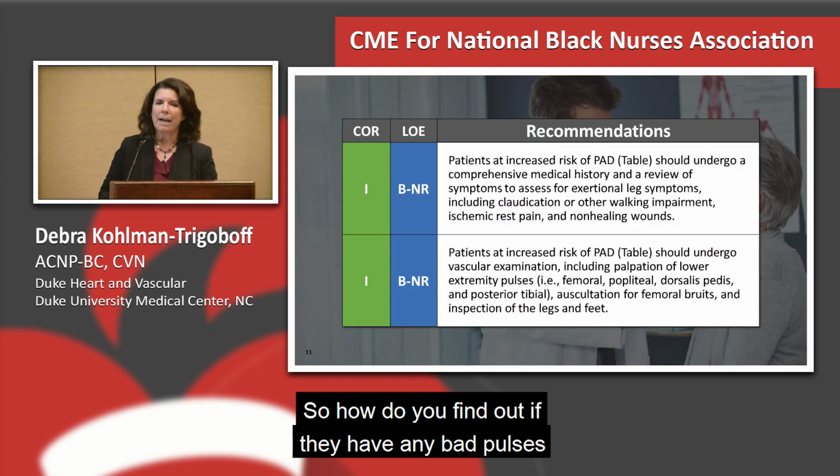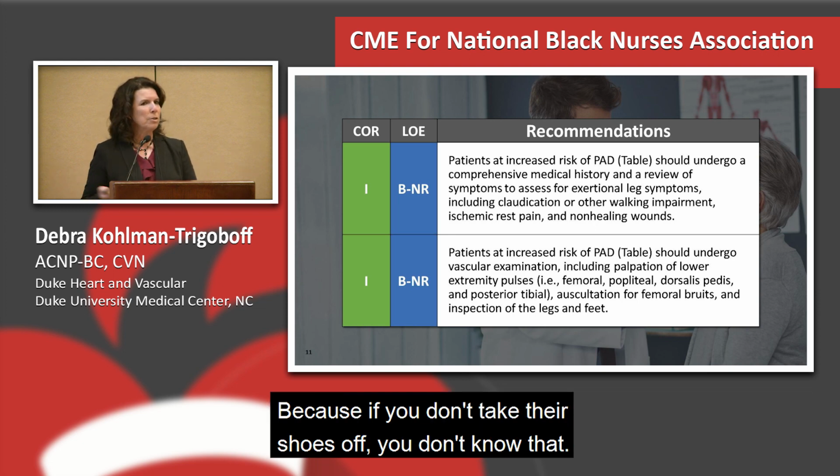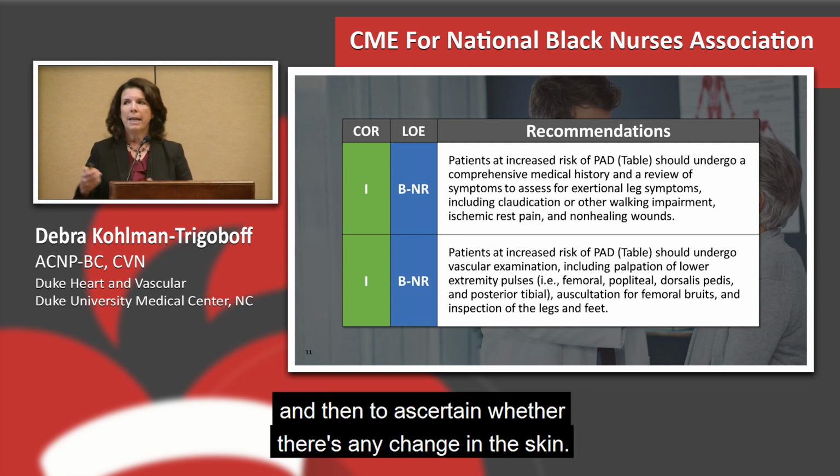So how do you find out if they have any bad pulses or sores on their feet? You've got to take their shoes off, right? Because if you don't take their shoes off, you don't know that. And some people are embarrassed by that. They don't want to show you their feet. So you have to take their shoes off in order to feel the pulses and then to ascertain whether there's any change in the skin.